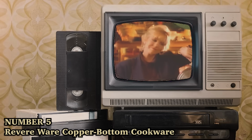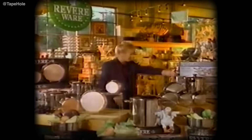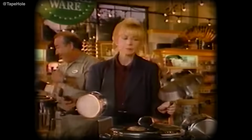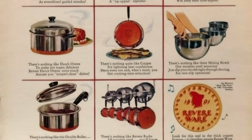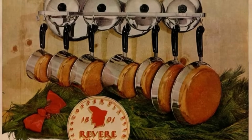Number 5. Revereware Copper Bottom Cookware. With Revereware, finding the perfect gift is simple. Choosing between the traditional copper-clad or aluminum disc, however, is another story. The copper bottoms were meant for even heating, but they looked like they belonged in a kitchen showroom. Every mom seemed to have a set, polished to a mirror shine. If you were responsible for drying the dishes, you learned quickly that you had to scrub the bottoms to keep that copper gleaming. It was a matter of pride.